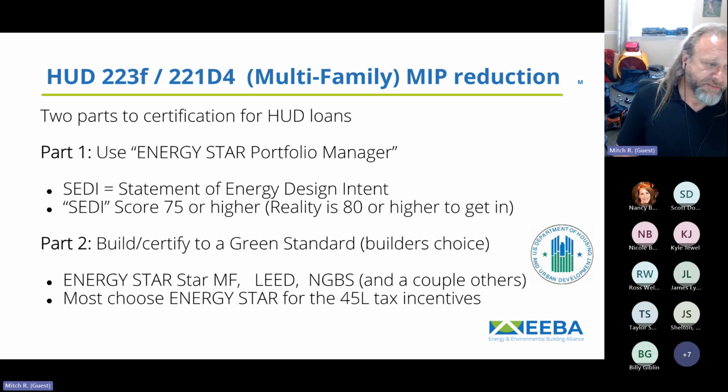And to stay in the program, you have to be above a 75, which isn't a big deal once you get into the program. So that's part one, the Energy Star Portfolio Manager, or SETI score.